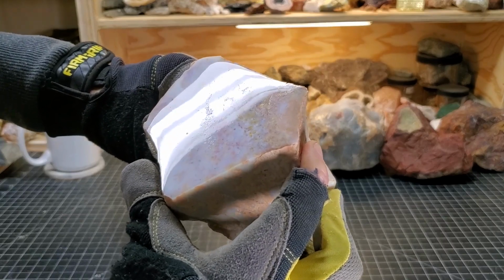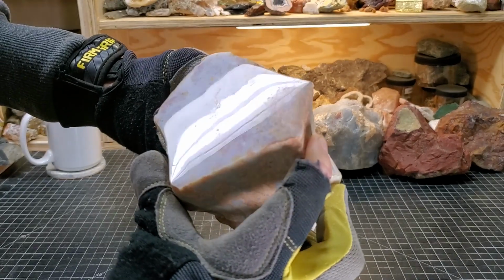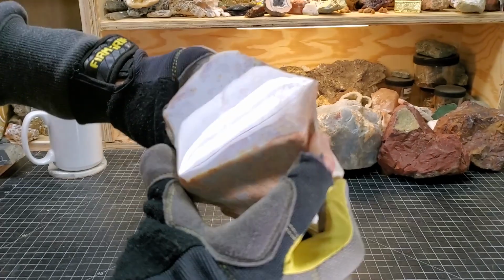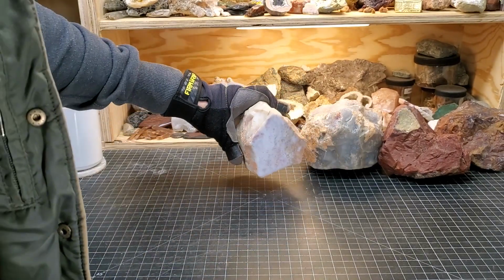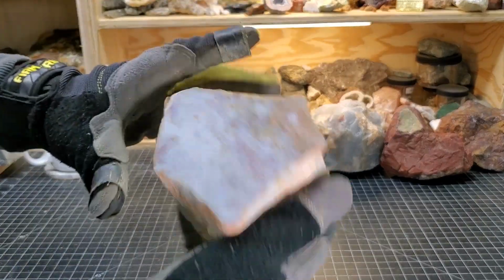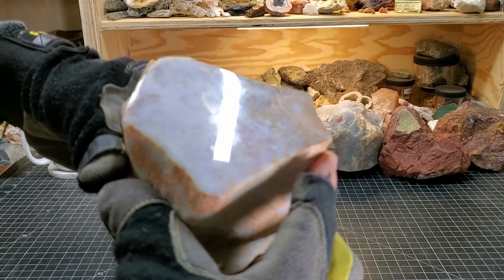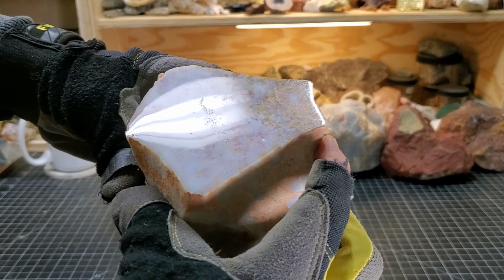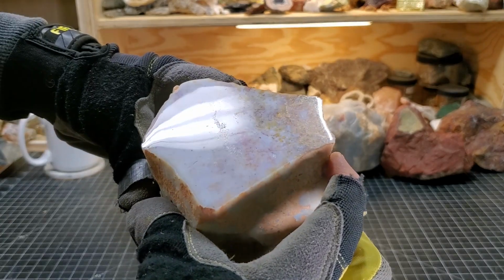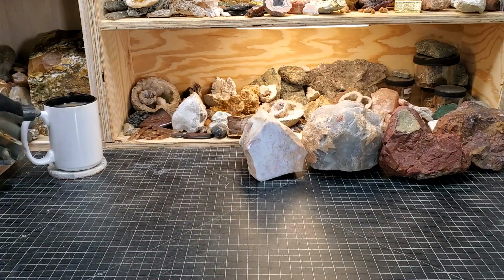Now, since I've got you here and we're looking at this, those little pits, I've started to experiment with different products for filling pits in rocks. I haven't been super happy with what I've been coming up with. This is beautiful, a great polished specimen. If I could fill those little pits in that surface and get an optically clear shine to it, that would be swell.